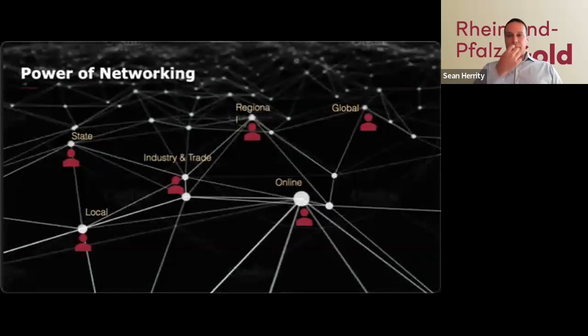So using this example of Kirk's Total Wine and Modern Cooperage is a good segue into the power of networking, which also reflects what I've done in my work and my role with Rhineland-Palatinate in really hitting the ground running in Austin and trying to meet as many people as possible. I look at the end result I want and then try to work backwards to achieve all of those contact points that I wanted.